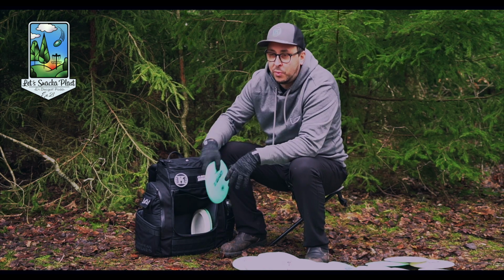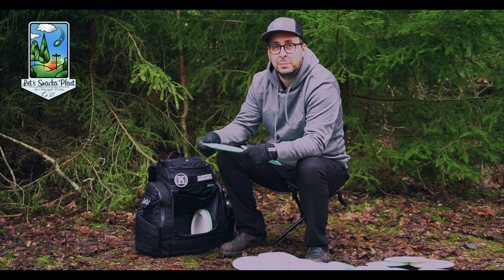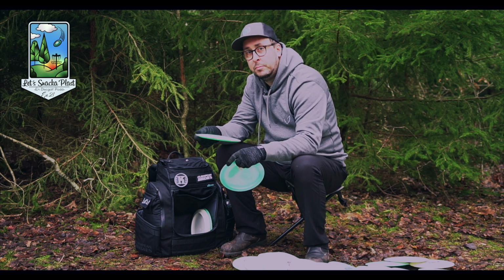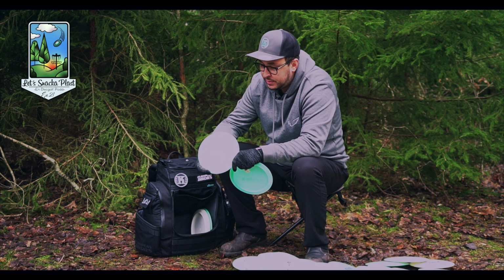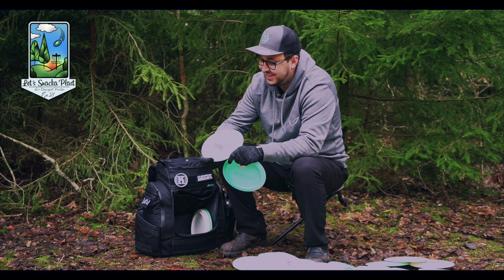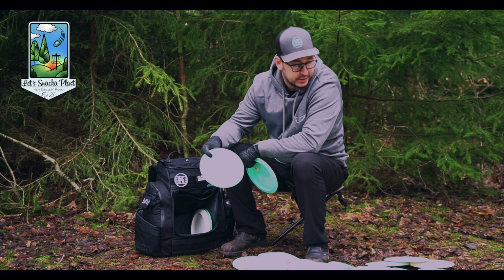And then we get into more overstable division. And these don't go farther for me. They just have a more overstable flight for when you need that, for the flexes, for the hyzer bombs and so on. And we start out with the stall. The first run X out, 174 grams. It's like the Lutz, but super beefy. Love it for those not as far of a hyzer bombs. The Lutz is the one.